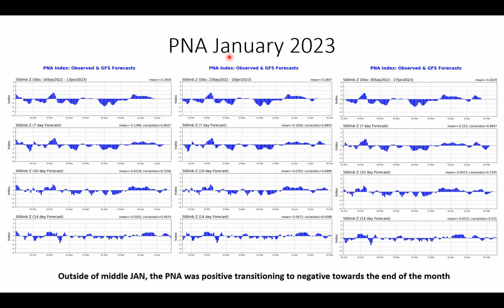The Pacific North American pattern, the PNA phase for January 2023, showing a general positive phase of the PNA for the most part. But then by the end of the month, this was the transition point, this was the key right here to me. We had a positive phase PNA, which does promote colder temperatures in the eastern U.S. However, that PNA trend went negative by the end of January.